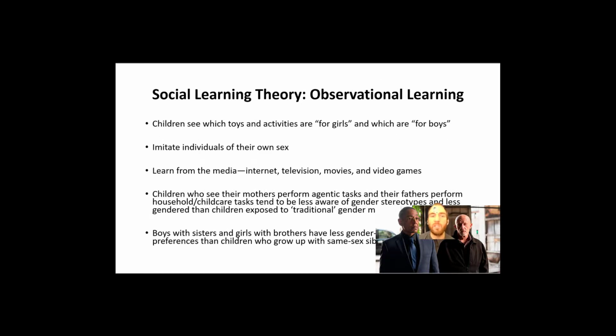Now, looking at observational learning, children see which toys and activities are for girls and which are for boys when just interacting with the world. They imitate individuals of their own sex. They learn from the media, and children who see their mothers perform agentic tasks and their fathers perform household and child care tasks tend to be less aware of gender stereotypes and less gendered than children exposed to traditional roles. Boys with sisters and girls with brothers also have less gender-typed activity preferences than children who grow up with same-sex siblings. So pretty straightforward.